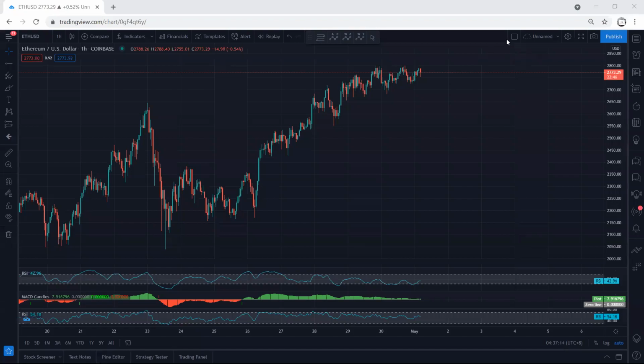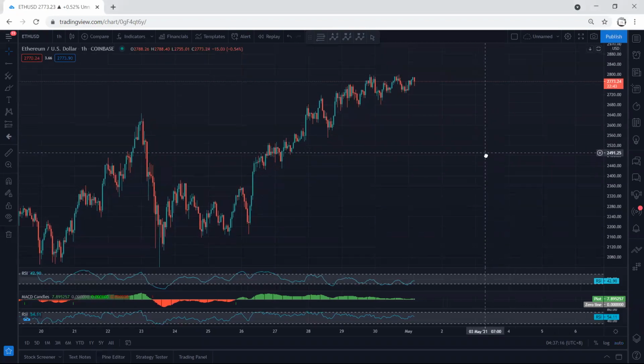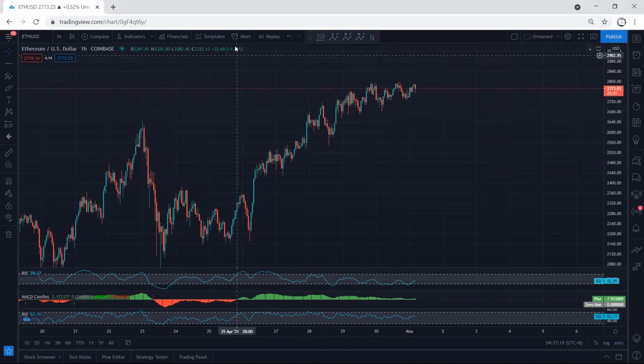ETH, we start with the 1 hour chart. If we refer to our analysis, I mean, if we compare to my last analysis, there is not much change. The only thing is we get this correction, because the way it is moving is really corrective.